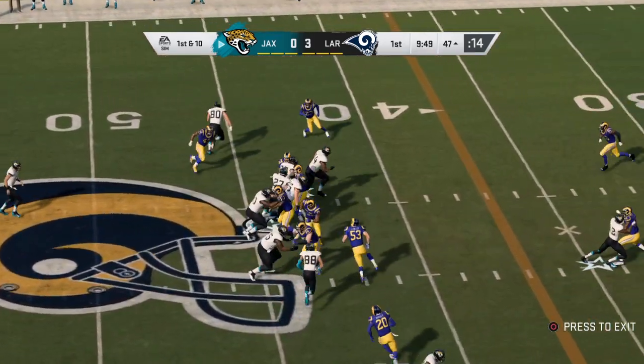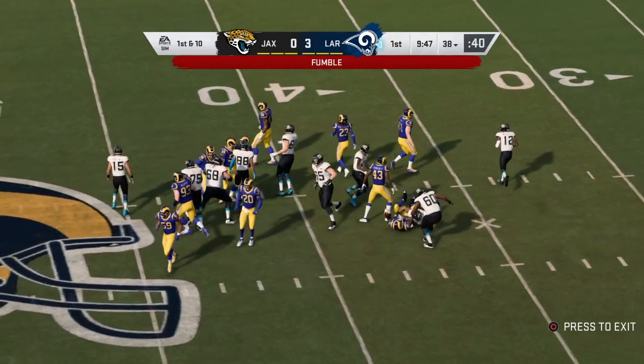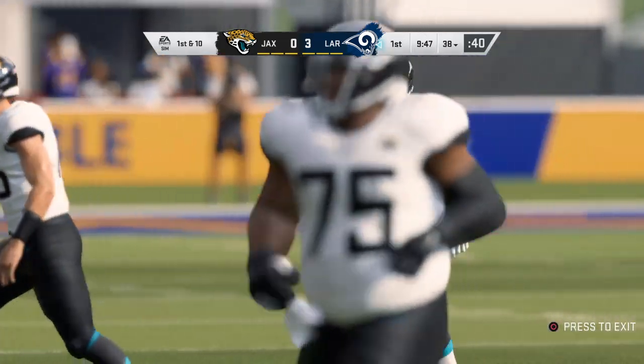They keep it with Fournette on first down. Oh, Fournette loses it. It's out. And now the Rams have got it. Going the other way. And they have possession. And they have it at the 38-yard line.